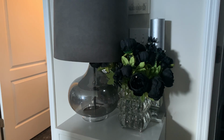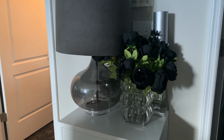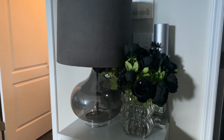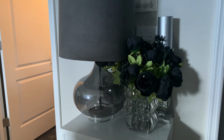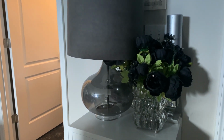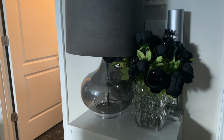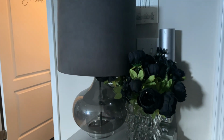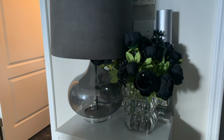Another item that I think is timeless and classic is anything that is crystal or glass. I love the lamp that I picked up here. Again, I picked these up several years ago, and it is very timeless and classic to me. I love the smoked glass and the gray lampshade. It goes really well, and I think will stand the test of time.